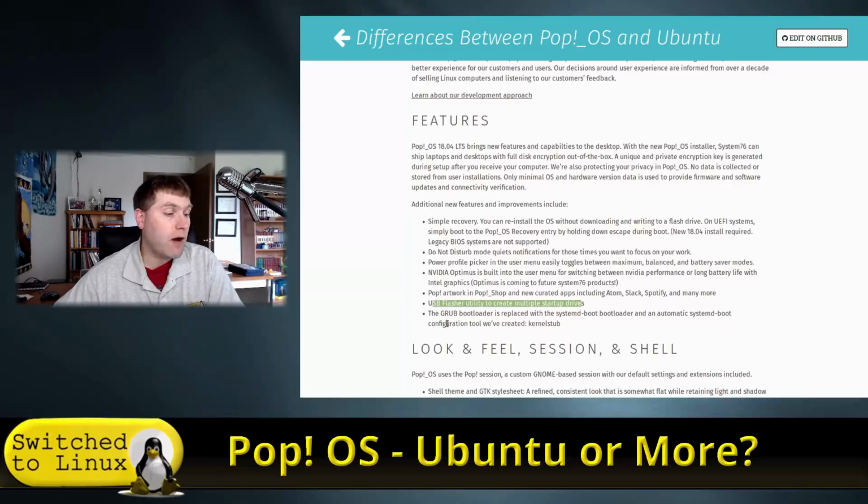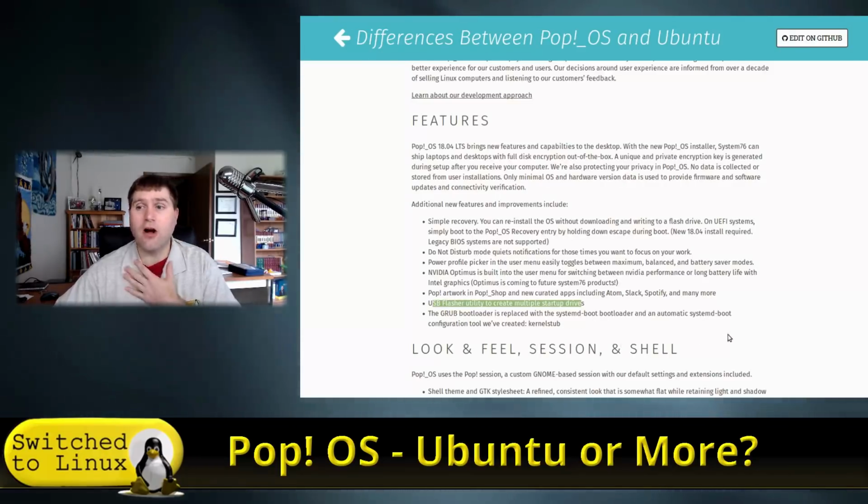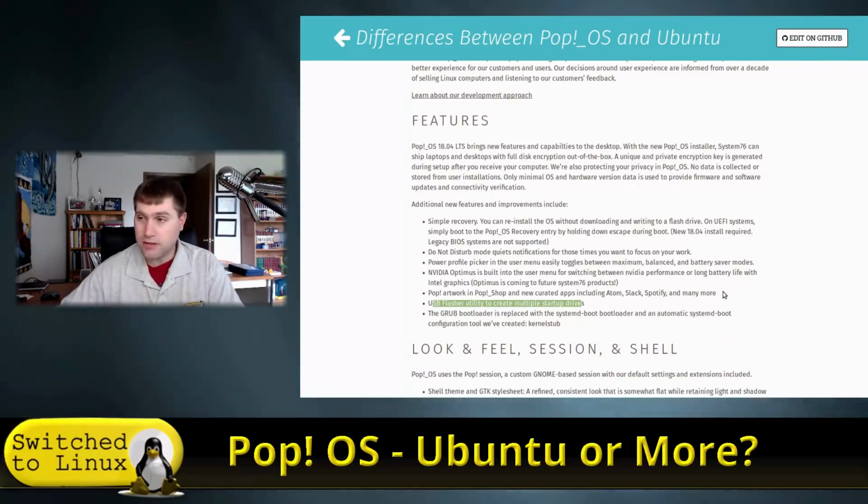That's one of my favorite features of Linux Mint. And GRUB bootloader is replaced with systemd bootloader. I know some of you have just had a heart attack, but that's okay. Just come on, stay with me.